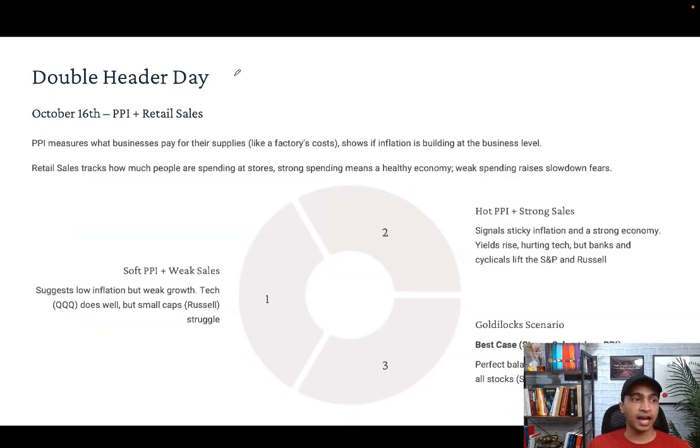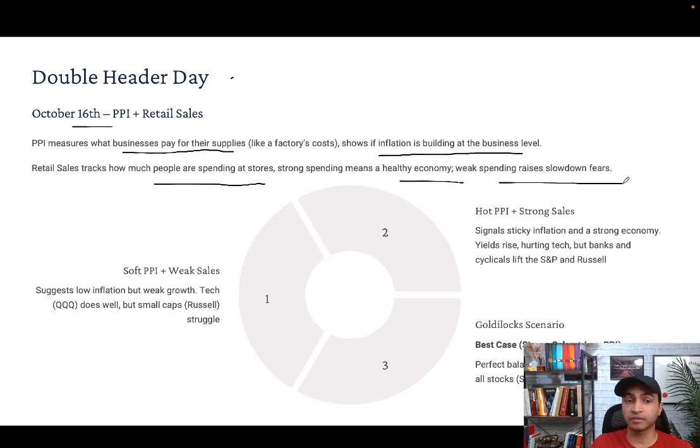After CPI, we have a double-header day. On October 16th, we'll get PPI and retail sales data. Now, PPI measures what businesses pay for their supplies. Think of it like inflation, but at a business level. And retail sales tracks how much people are spending at stores, because strong spending means a healthy economy, weak spending raises slowdown fears.